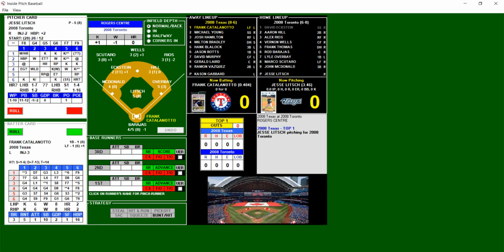Batting sixth, the first baseman, Jason Botts. Batting seventh, the center fielder, David Murphy. Batting eighth, the catcher, Gerald Laird. And batting ninth, the second baseman, Raymond Valcrez.